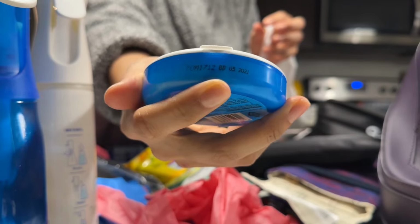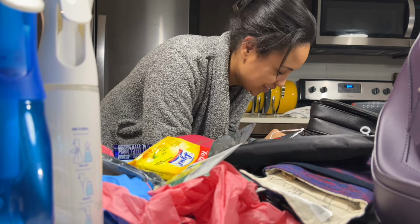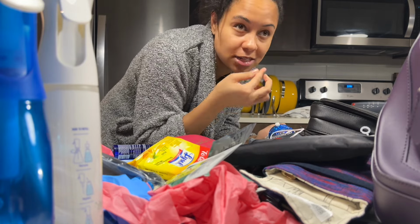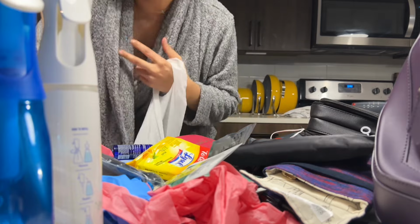May of 2021. I wasn't gonna show y'all my face yet because obviously this is the day before I work, so I'm not prepared. I'm keeping these. Let's see how they taste. Still meant to use it today.